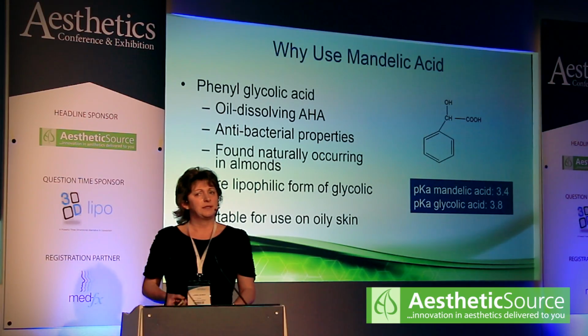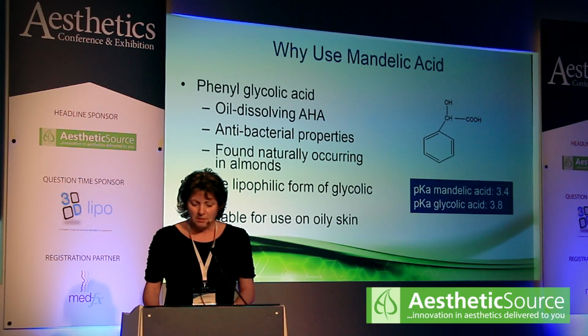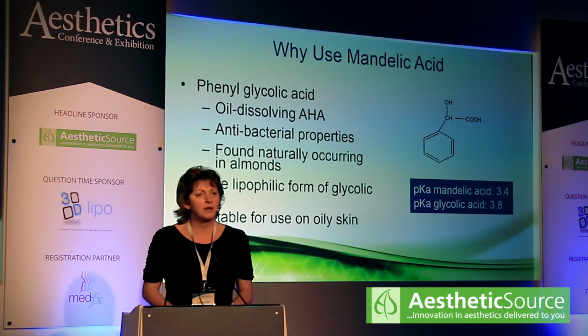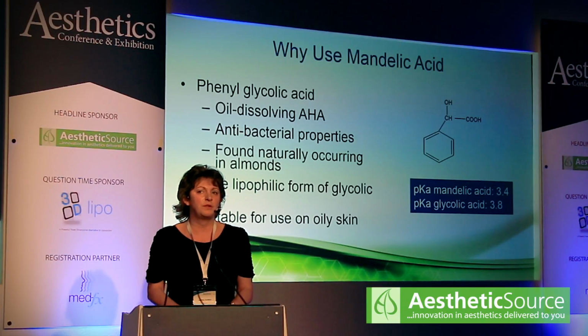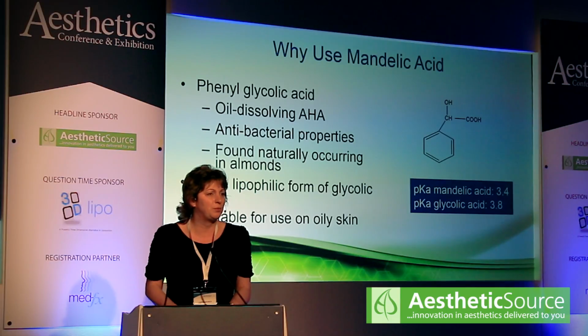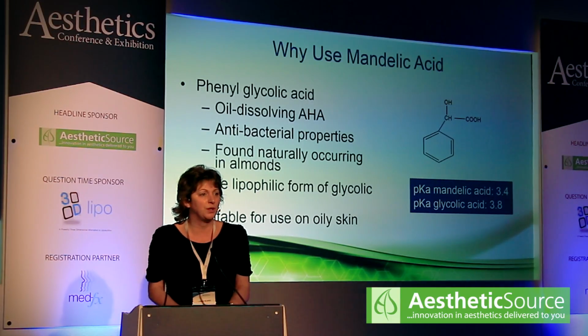Now, mandelic acid, this is another ingredient that we use for peeling, and it's getting increasing interest. Mandelic acid used alongside salicylic acid is very useful. Salicylic acid is very well known for its effect in the skin. It's extremely popular and well used because of its ability to reduce sebum production.